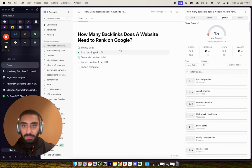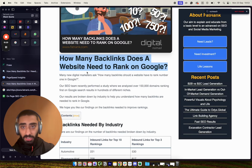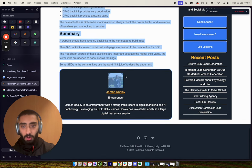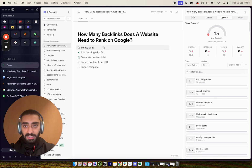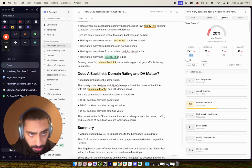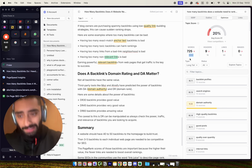And now what we can do is paste in our content. If we copy all of this content here and paste it into this section, as you can see, the average score of the top 10 is 61. We currently have 20. They also have a lot more words than us. They've got 3,242 keywords. We only have 725 keywords.